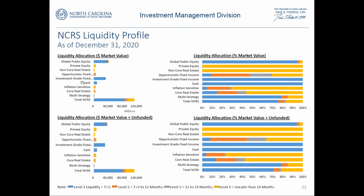Slide 22, again, this is our liquidity profile. I show this every time. It does not change dramatically from quarter to quarter. The top right shows our liquidity allocation in percentages. The bottom right shows it if we added in our unfunded commitments to that, just as a hypothetical.